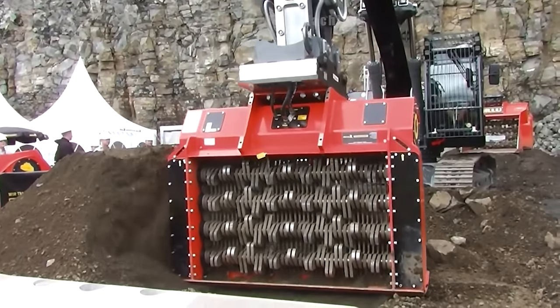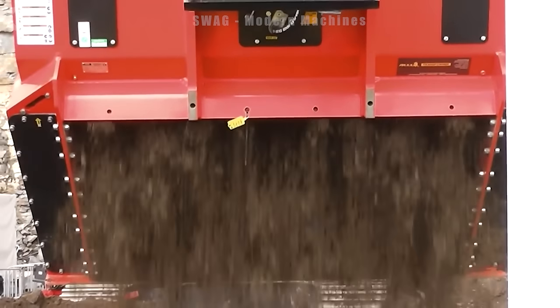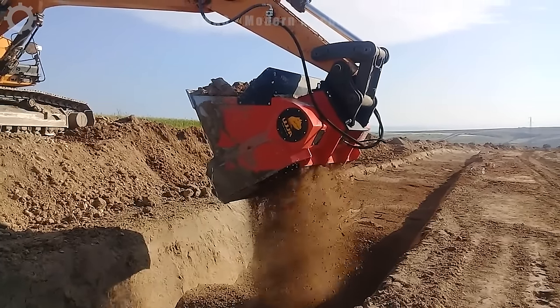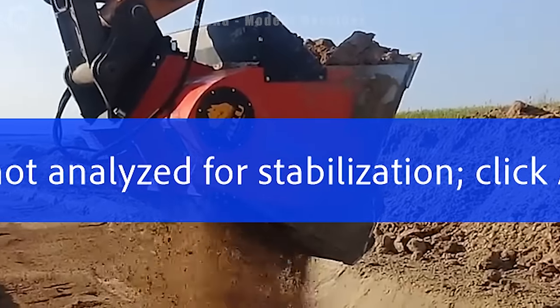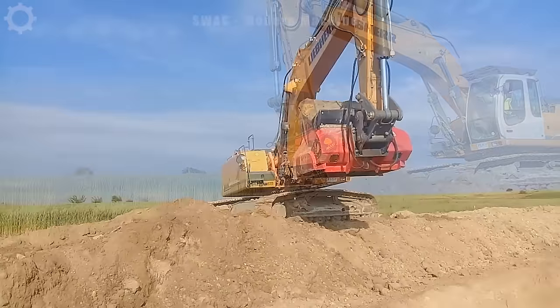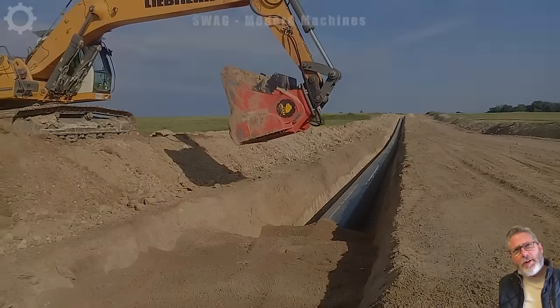Alu Transformer Crusher and Screen is an extremely efficient equipment, specially designed to handle soil and rock crushing with powerful capabilities. Up to 5 tons of material can be processed per bucket at a time, while ensuring high and reliable crushing performance. Equipped with advanced technology, it not only saves time and effort, but also ensures the quality of the final crushed product, meeting all industry requirements.